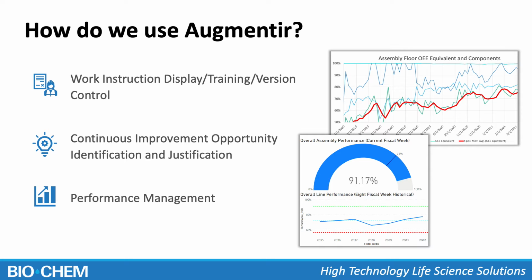The second area of use is really in our continuous improvement opportunity identification and justification, figuring out where we're going to focus our limited capacity and ability to address these issues. And then the third one, which is the one I'll be speaking about more specifically in this session, is around performance management and how, as an operations leader in the business, I'm able to make larger decisions, and my leadership team is able to make larger business decisions based off the information we get out of Augmentir as well.